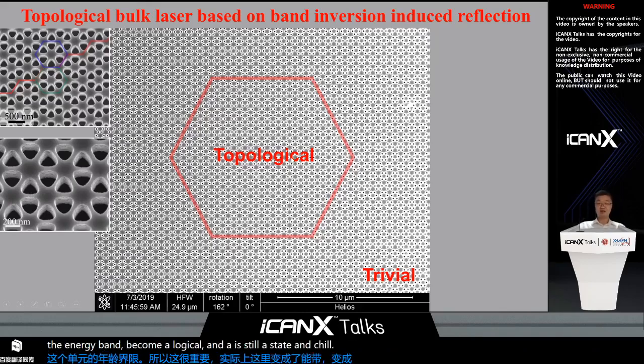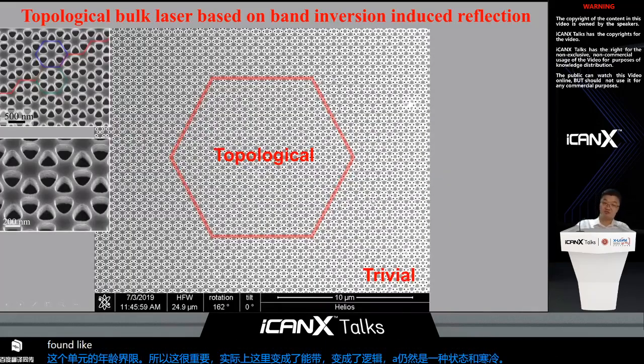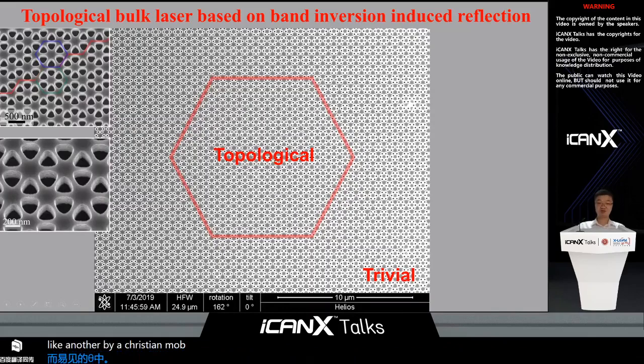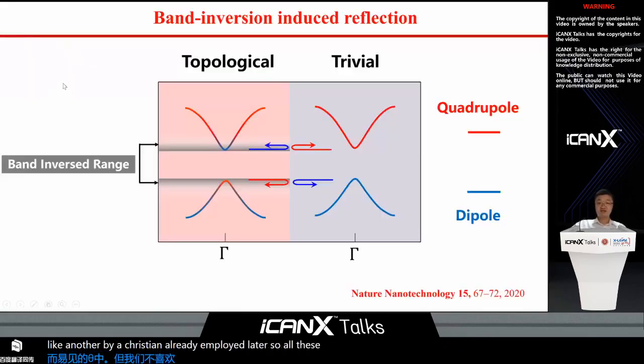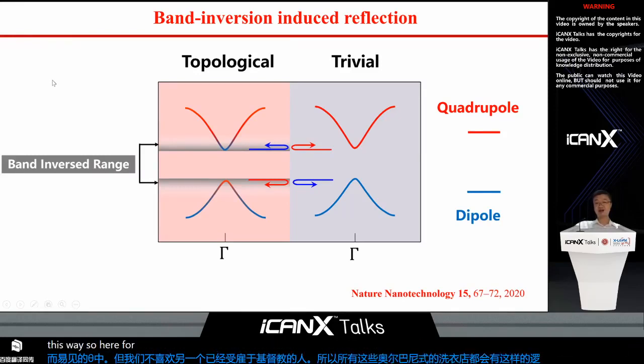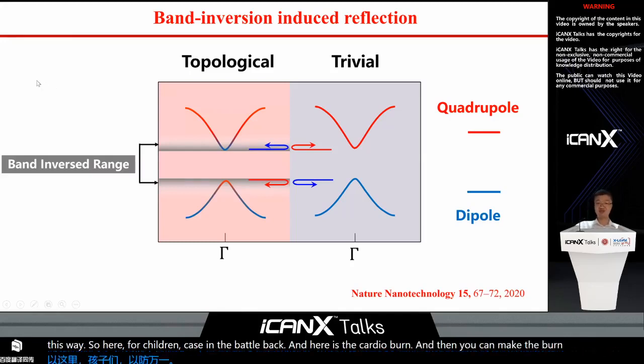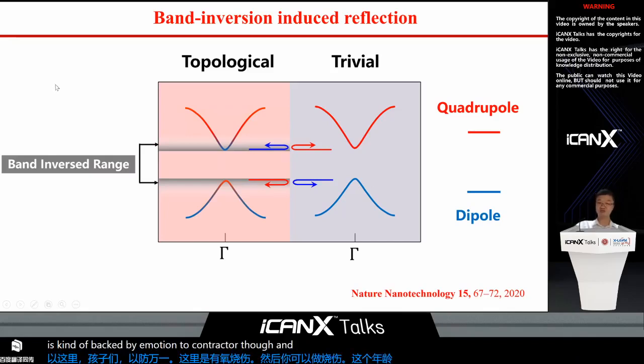And people are very interested in this edge state here, but we found another very interesting property we can employ, especially for lasers. So for this kind of band inversion, we have this topological cavity. You can design it this way. So here for the trivial case, here's the dipole band, and here is the quadrupole band. And you can make the band inversed at this band edge to construct the topological properties of this photonic structure. And in between, you can construct this kind of topological edge state.